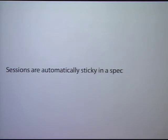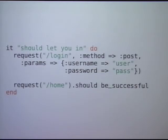It handles certain things automatically. Every time you write a spec in Merb, sessions are sticky. So if you say request login, method post, and you give params, what actually happens is that the params get automatically converted into the query string, appended, and sent through the entire rack environment. I'll show a slide on that in a minute. So you can log in, and then the next time you say request /home, it should be successful because you successfully logged in, right?